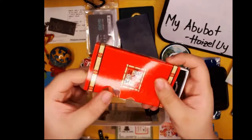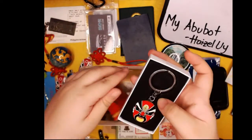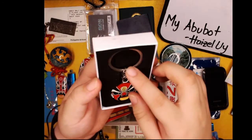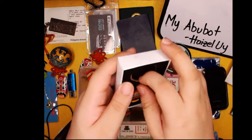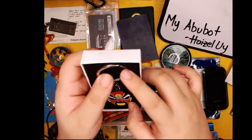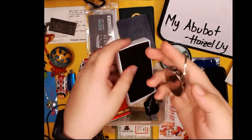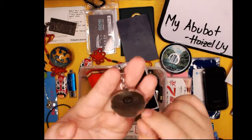And here's another gift from the administration, the one where I was an intern. This was a welcoming gift also. I used this one like a pendant for a necklace. I don't exactly want to use this as a keychain because it's too pretty. Yeah, it's another traditional Chinese opera mask, and at the back is the name of the school. There you go.